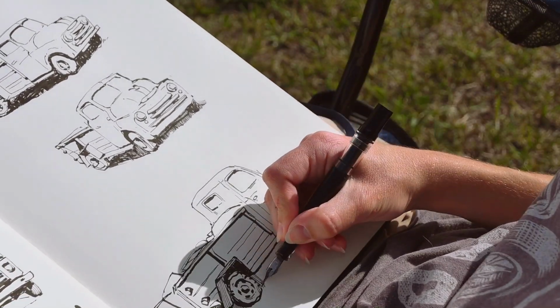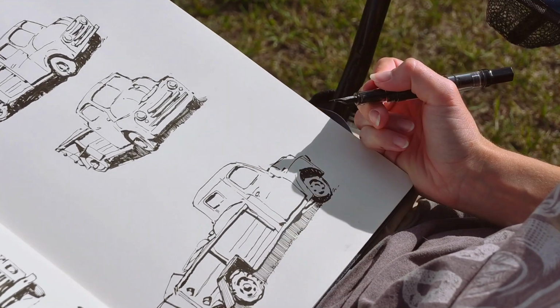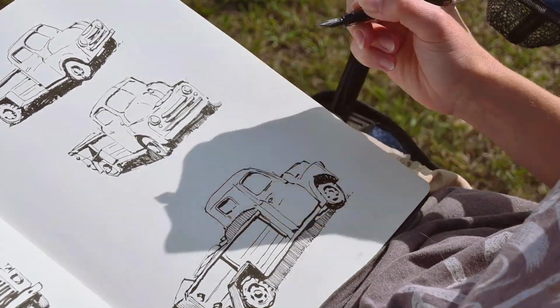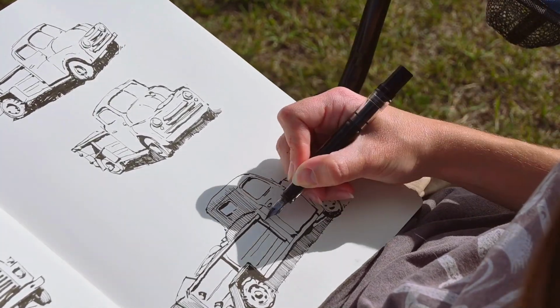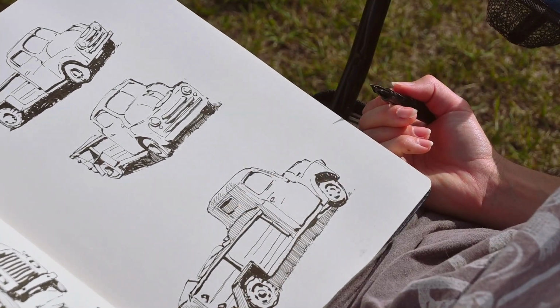Anyway, the hatching was a success. The third value gives me more options, and it's still cohesive with the other drawings. So yeah, a new technique for my arsenal, another skill that I can use in my sketchbook.